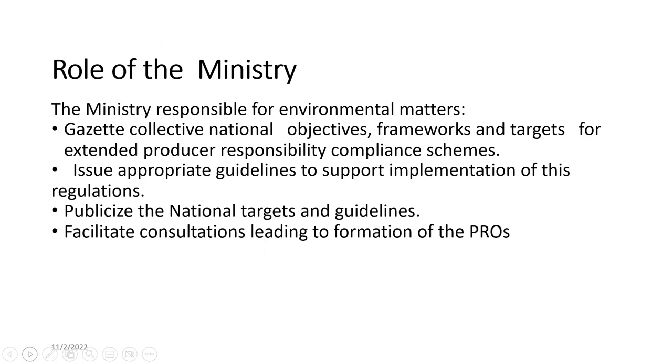So the role of the ministry is to gazette the national objectives, frameworks, and targets for EPR compliance schemes, and also issue guidelines to support implementation of the regulations, publicize the national targets and guidelines, and facilitate consultations leading to the formation of the five PROs that I projected earlier. Next slide.